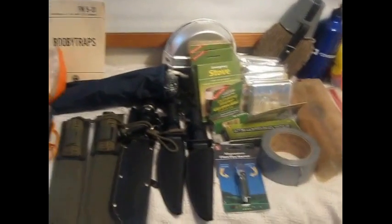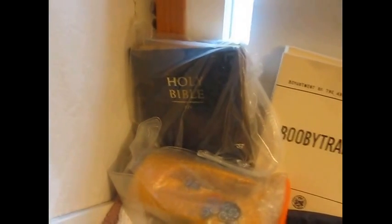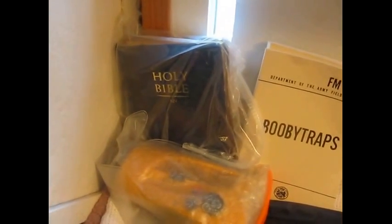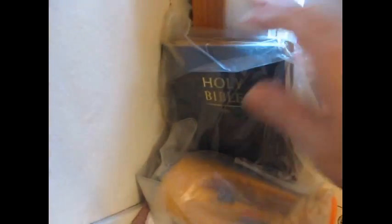Here are some things that I pack. And the first one, most people don't list it, but I sure do. It is the Holy Bible. Folks, I got Bibles all over the place. Love the Word of God. Love the Scriptures. And I'll tell you one thing I'm not going to do, I'm not going to be caught in a situation where my life hangs in the balance, my family's life hangs in the balance, without this.